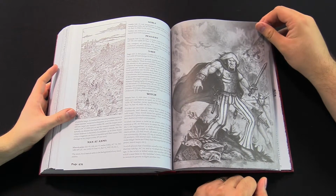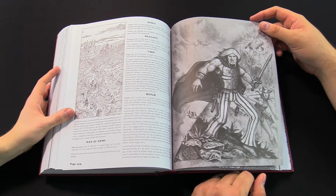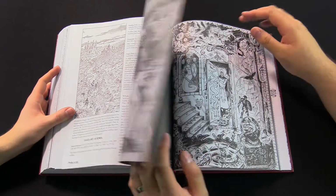Sweet pants. I love those pants. I love the mustache. This guy's from the 70s. I don't mean the 1970s, I mean like the 70s.